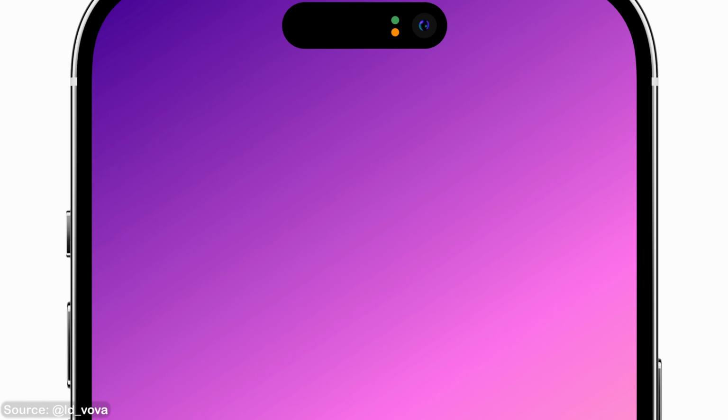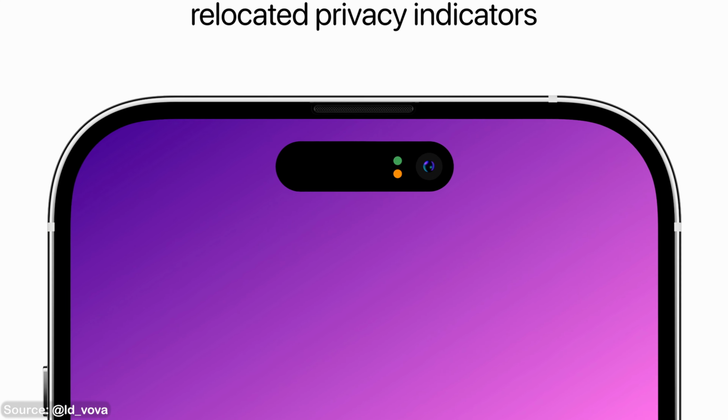For example, it can show you when an app is using your microphone or your camera, signifying with some colored dots. Unfortunately, this change is going to be only on the Pro models. The iPhone 14 and 14 Plus are going to be sticking with the smaller notch from last year's 13 series.